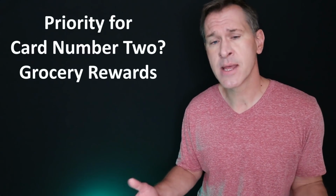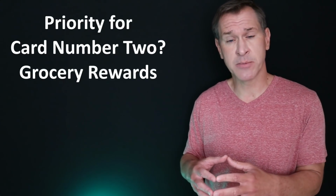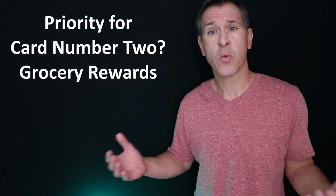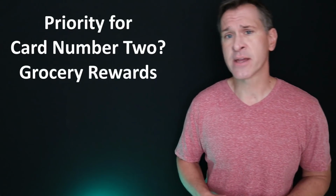But if they're willing to indulge me and maybe think a little bit more about the cards they use and pull different cards out for different situations, what would be the number 2 card? In my mind, you would look at groceries, because groceries is probably the most universal category where most people are going to have a significant amount of their credit card spending. And grocery store purchases is a place where American Express shines.